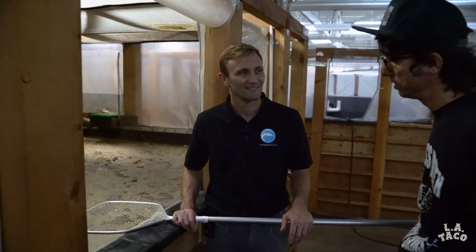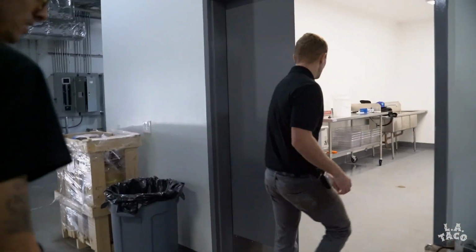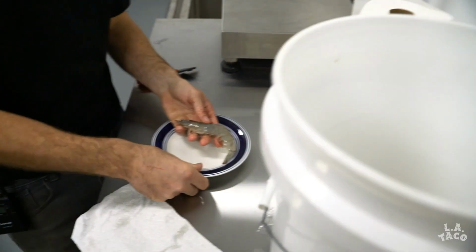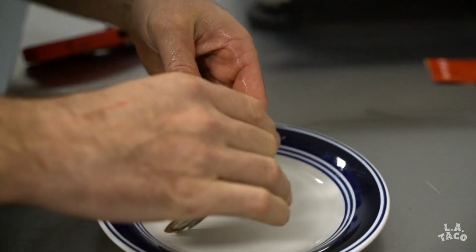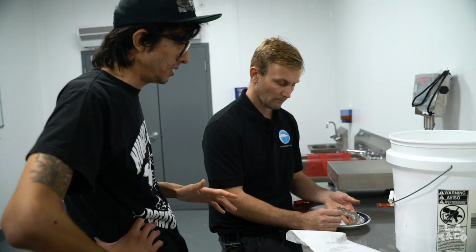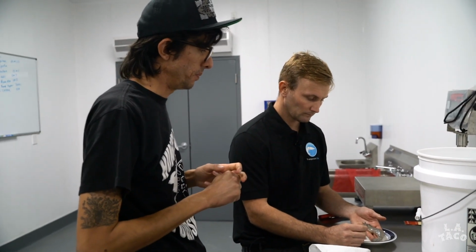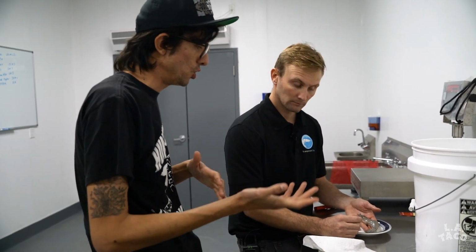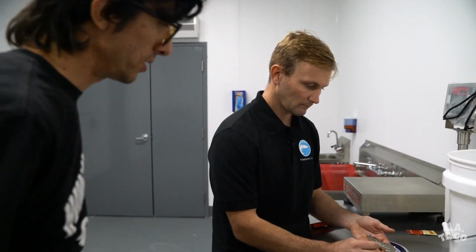Beautiful. Let's do it. Yeah. So let's go for it. And before we start, let's dispel the number one myth with eating shrimp. Is the bloodline really, you know, poop? Is it bad for you if you eat it? Should you try not to eat it and peel it out when you're prepping it? What's the answer to that?